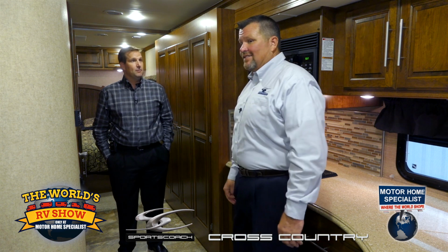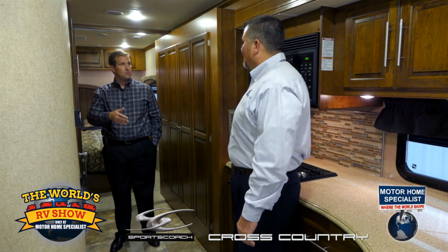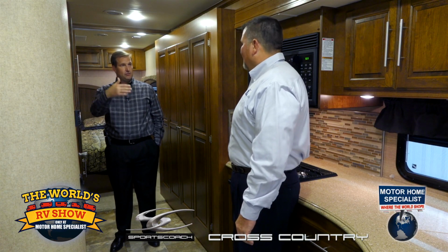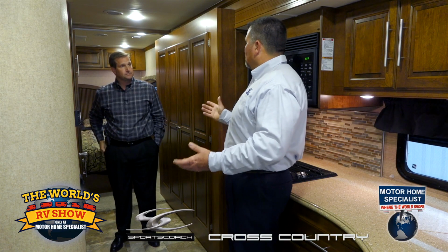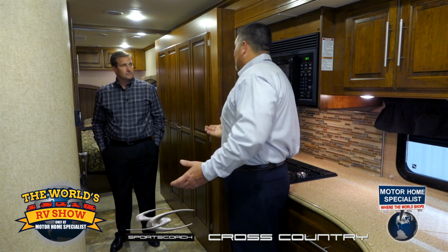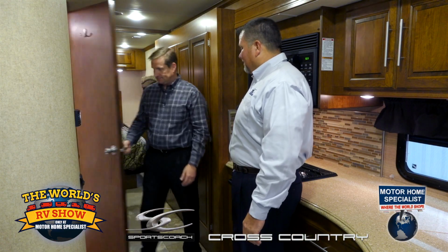Correct. That's a big deal, as well as how much better it takes care of the batteries when you're dry camping. You don't have near the draw on your batteries. And we've got these in sections, so you don't have to run them all at one time, but you could. Wow! That's awesome. Let's look in that bathroom.